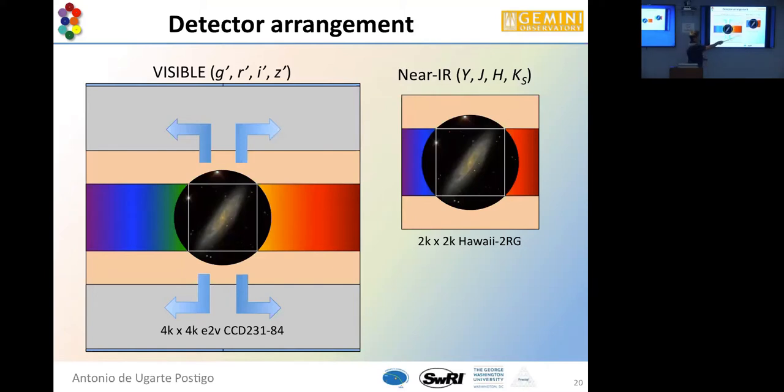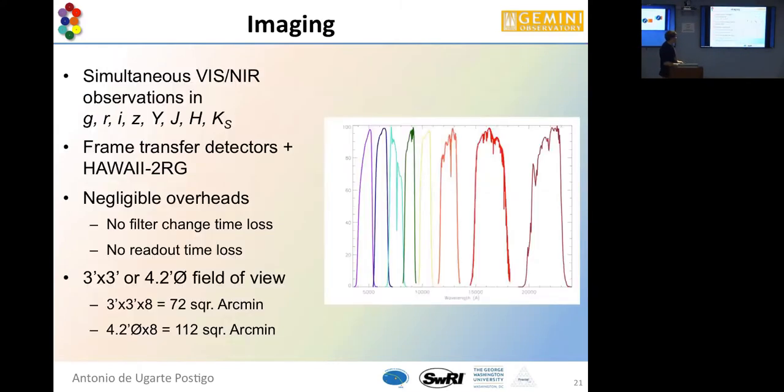In the infrared, the arrangement is similar, but of course you have a CMOS detector. You don't have the capacity or probably the need of doing the frame transfer. These are much faster detectors. And again, we are spreading the spectroscopy further than what we're doing with the imaging. I'll go a little bit more into the imaging details.